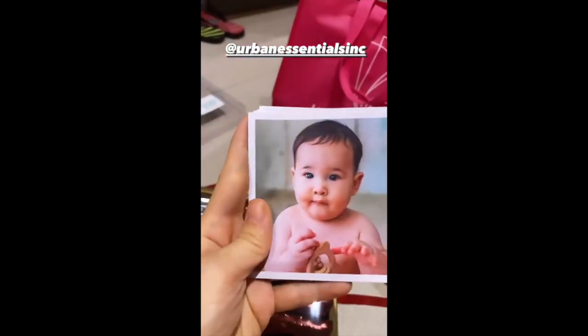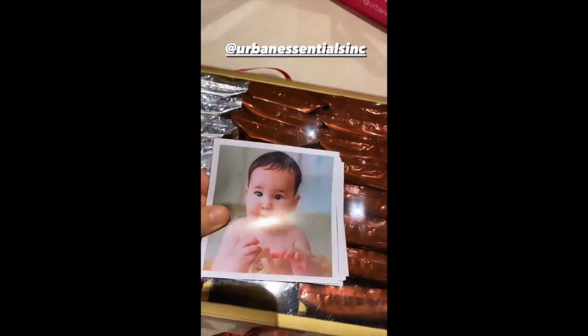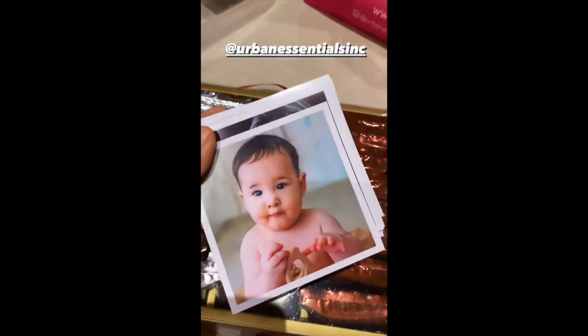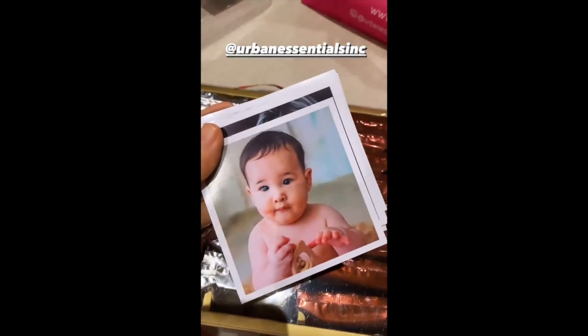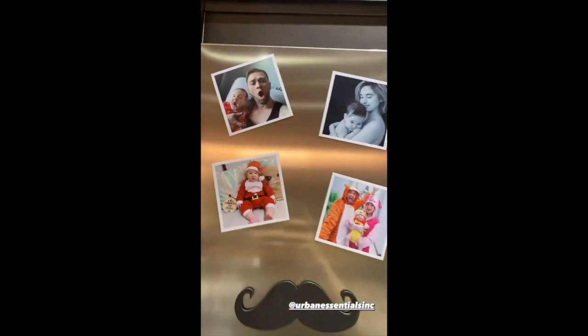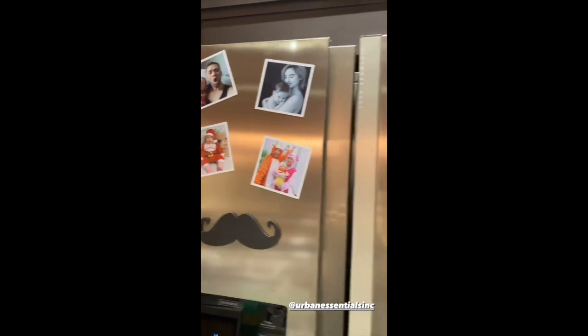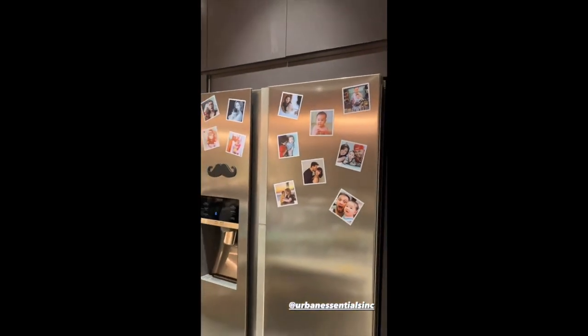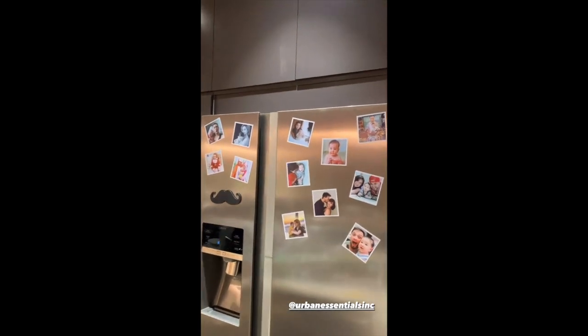And the best part is Joy personally sent me these. These are magnets and they are so cute. So I'm gonna show you guys once they're up on our fridge. Okay, how cute are these? So freaking adorable. So our ref inside.